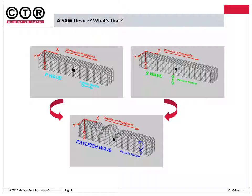Now, if your material is piezoelectric, you have inside a direct coupling between the electrical and mechanical fields, which means that if you deposit two metal fingers on top of your surface and you connect these metal fingers to a voltage source, you will be able, thanks to the piezoelectric effect, to convert your electrical signals into mechanical signals. That is, in our case, into propagating mechanical waves.